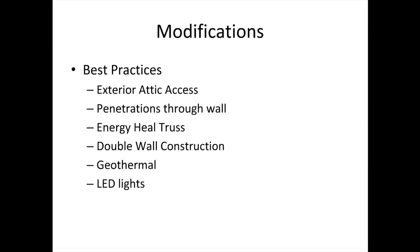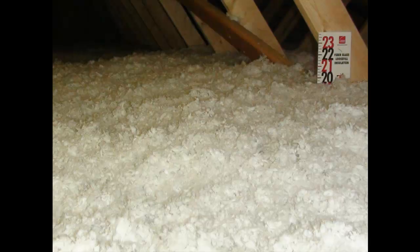Just some of the modifications I reviewed: we had an exterior attic access, penetrations through the wall. We had an energy heel truss, so I can go back a couple of slides, you can see that. At the perimeter here, there's this depth, and this allows the attic insulation to maintain its depth all across continuously throughout the attic space. And that's an add. In the typical truss, you wouldn't have this bump up here. This pink line would be down here. So this is the added space you get in the attic with the energy heel.